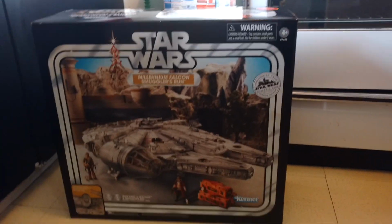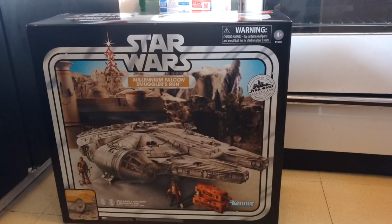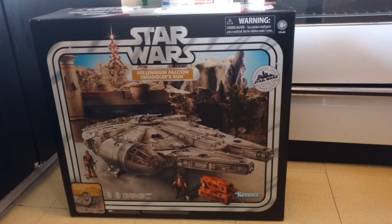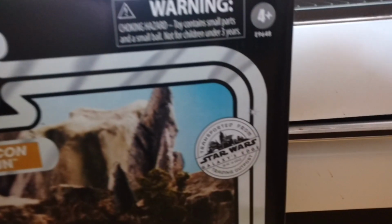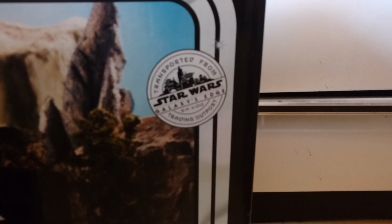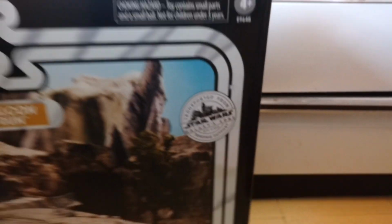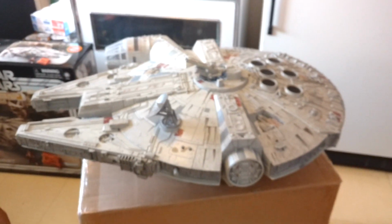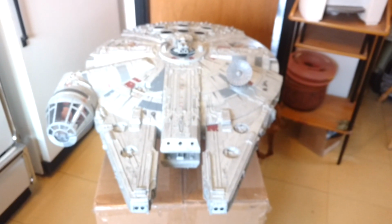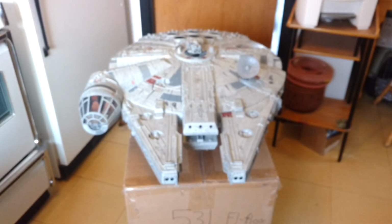It's the vintage collection Millennium Falcon Smugglers Run from Galaxy's Edge. You can see there it says transported from Galaxy's Edge Trading Outpost. So this is something, I don't know when this came out. I don't think very long ago, but I have been hunting this big time.